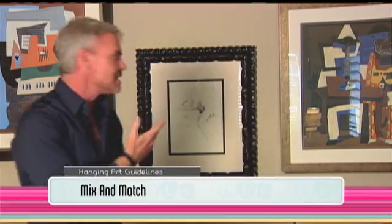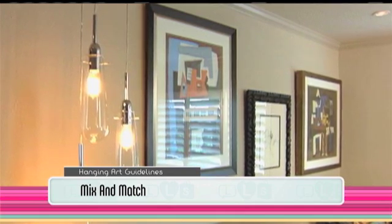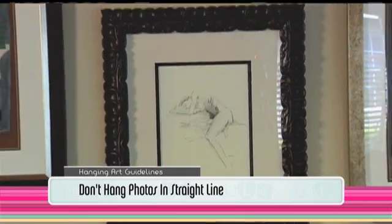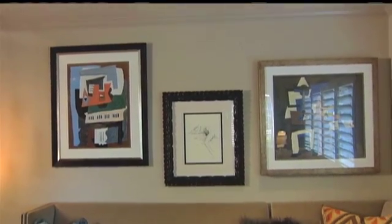The one thing I want to stress first and foremost is to evaluate what you have and learn to mix and match. These paintings behind me are a perfect example. Now, when you're mixing and matching, pick a frame to match the piece of art. Don't try to pick a frame to match the room. Really complement the art. And then, as you can see, kind of be playful with the way they're hung. Don't match them up, don't line them up, but truly let the art speak to the other art in the room, and it really begins the flavor of your entire space.